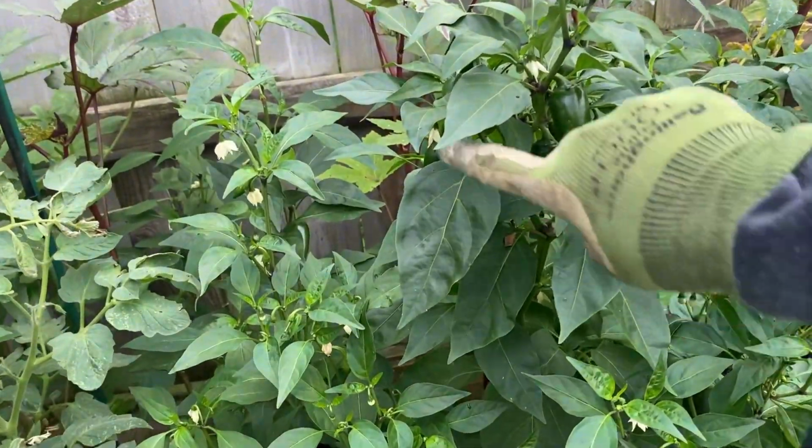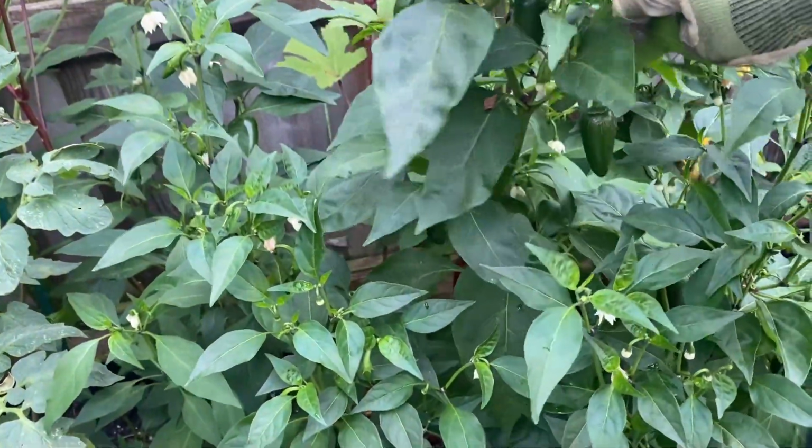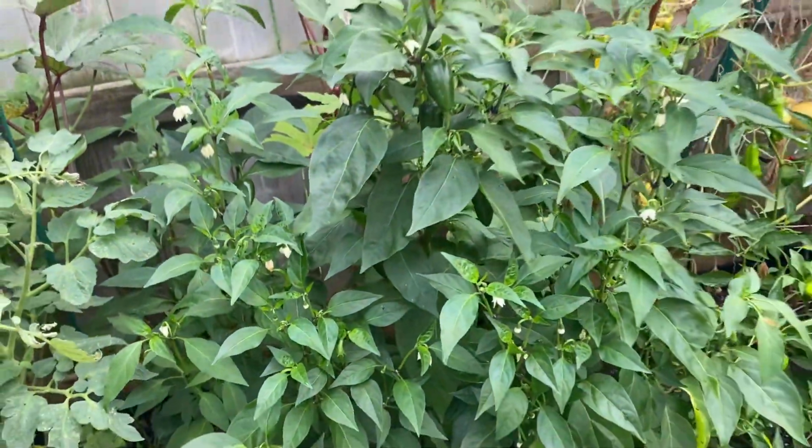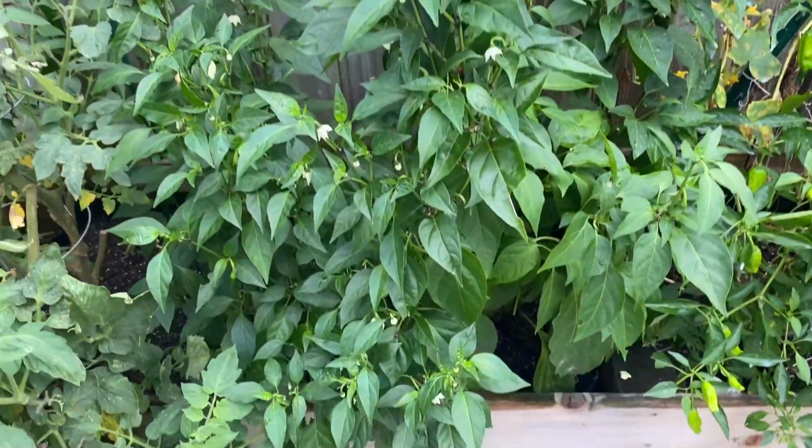I just need you to see how full these are of peppers. This is crazy. Something else I found interesting is it's really popular. I feel like a lot of people pinch their pepper plants so that way that they can branch and become bigger plants. Well, I didn't pinch any of my peppers, and I just want to show you how naturally they want to be bush-like. So here's one jalapeno plant.